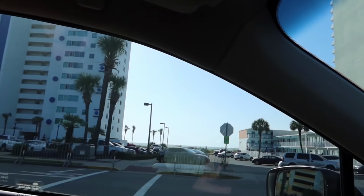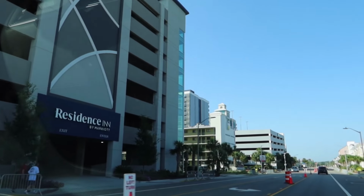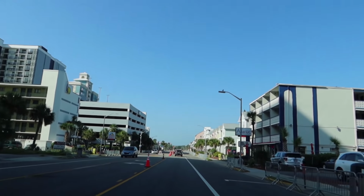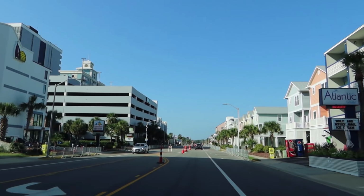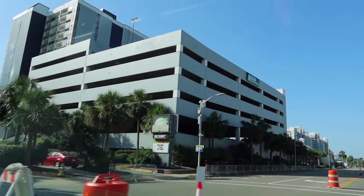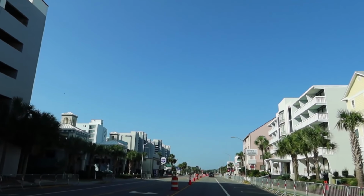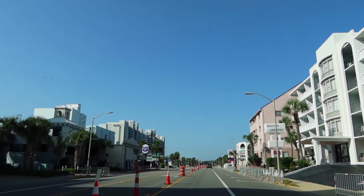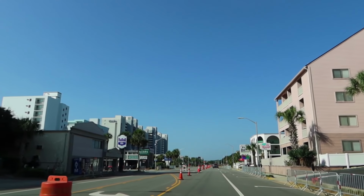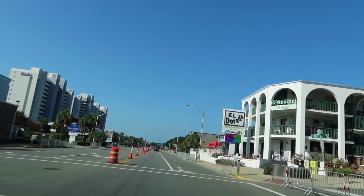Another view of the ocean over there. Residence Inn. Also, you may hear us talk about the Golden Mile and how there's all these public beach accesses. There's also public beach access right here, where you see those P signs for parking. There's public beach access almost every block or so. So if you'd rather be where all the attractions and action are and you're not staying oceanside, that's a great place to come and get a parking spot.